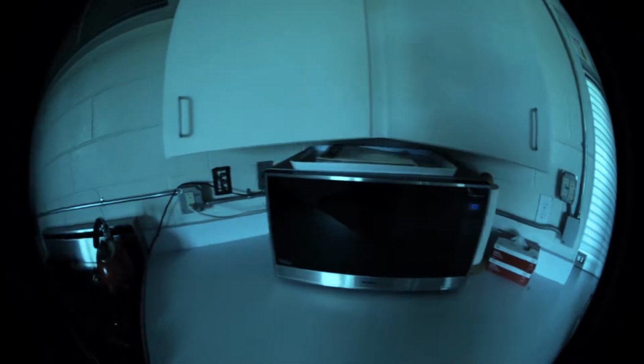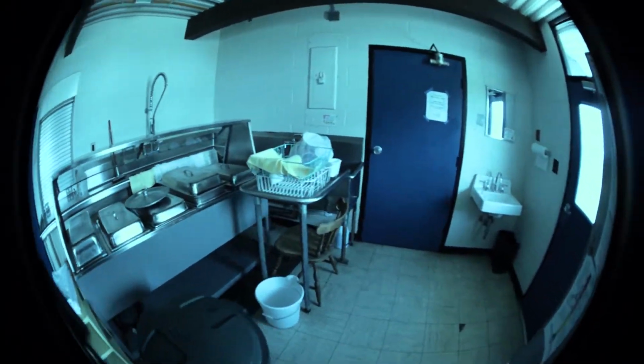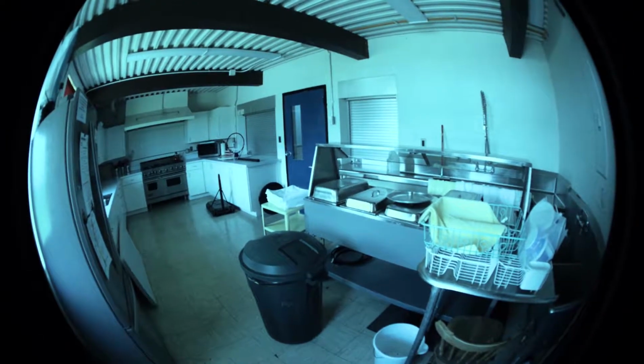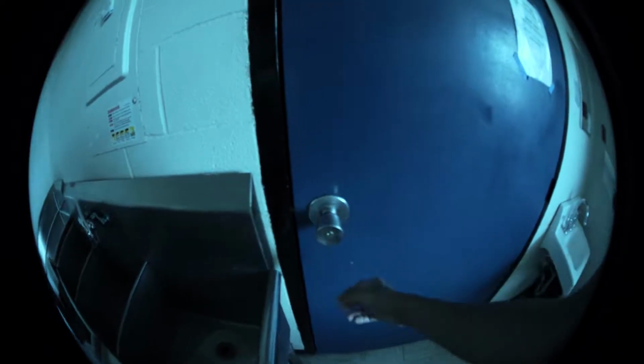Microwave is still on. That means this place still has power. Oh my God. Oh, I thought I just heard someone coming through that door over there. Whew. Okay, that's still locked, so.